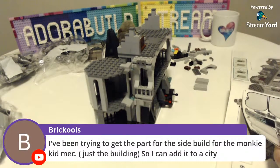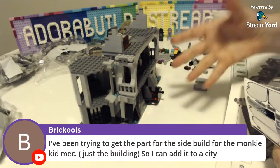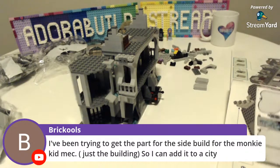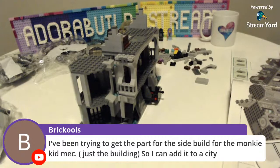Oh, I do really like the Panda convenience store from one of the Monkey Kids sets. Is that the one that you mean, Brickhooks? Because I think that Panda Deli is a really super cool build. I think I'd definitely like something like that for my Lego City as well.